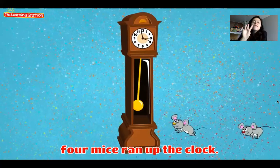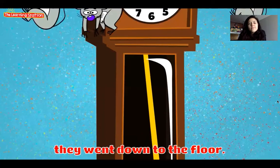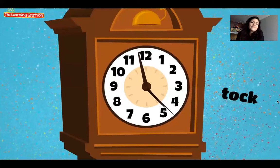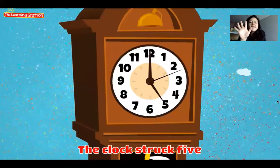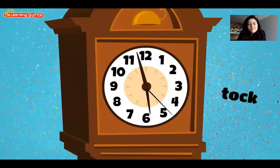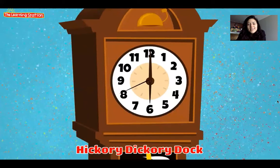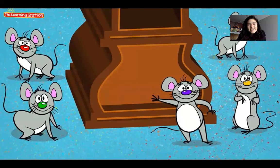Hickory dickory dock, tick tock, tick tock, tick tock, tick. Hickory dickory dock, four mice ran up the clock. The clock struck four. It went down to the floor. Hickory dickory dock. Tick tock, tick tock, tick tock, tick. Hickory dickory dock. Five mice ran up the clock. The clock struck five. And they did dive. Hickory dickory dock, no more mice ran up the clock. Hickory dickory dock, no mice ran up the clock. Hickory dickory dock. Yay.